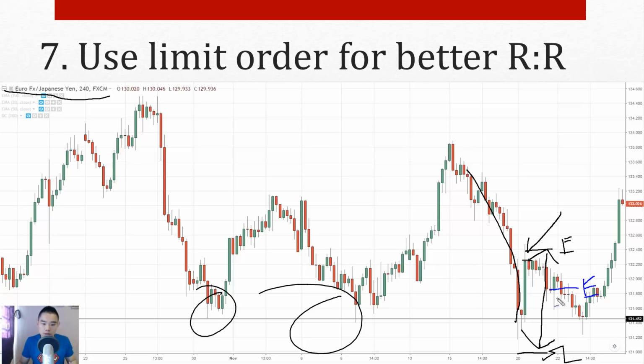Now what you'll notice is that the distance of your stop loss has been reduced. Right now, this is the distance of your stop loss. And from a risk to reward standpoint, you have improved on it. So instead of buying near the highs, you can use a limit order, get a better price level, thereby improving your risk to reward on the trade.